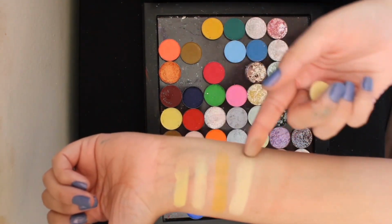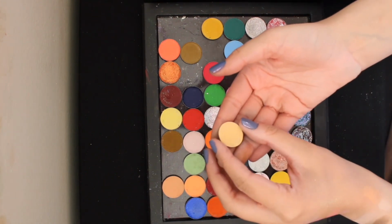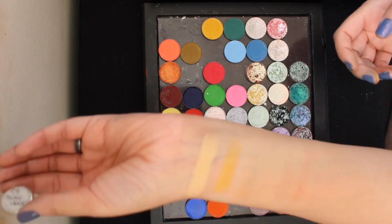It is exactly like that Dandelions Co. shadow. It also has a pan in it, but it's going. I'd rather keep Dandelions Co. than ColourPop. Here's another from ColourPop. This is Solar Hour. Banana Milk is much darker than I thought.